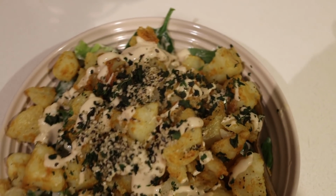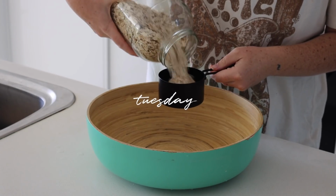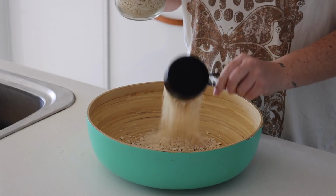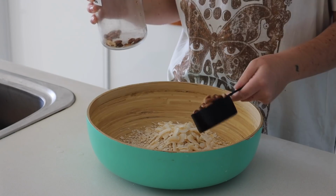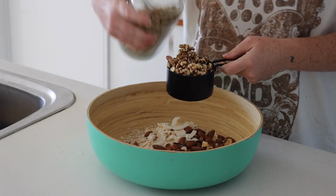And that brings us over to Tuesday. So on Tuesday morning I started my day by making a homemade granola. I love making granola myself because I can put whatever I want in it and it just tastes so good. So this had oats, quinoa flakes, it had some coconut flakes as well. I also like to put nuts in, so I added in some almonds. I also added in some walnuts.